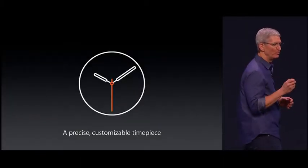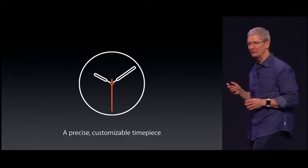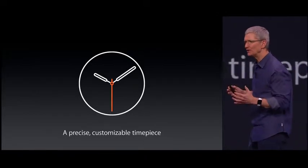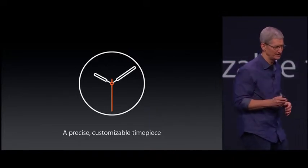Apple Watch is the most personal device we've ever created. We set out to make the best watch in the world, one that is precise. It's synchronized with the universal time standard, and it's accurate within plus or minus 50 milliseconds. It's incredibly customizable, so you can find one that reflects your personal style and taste.